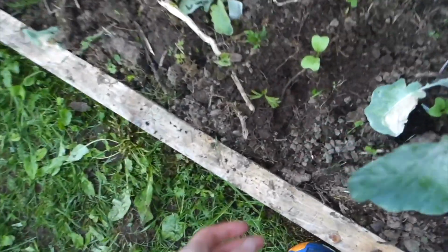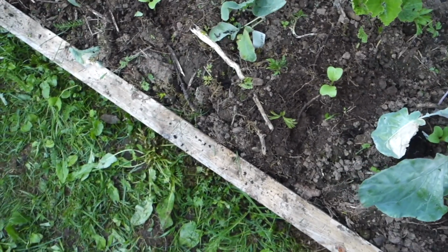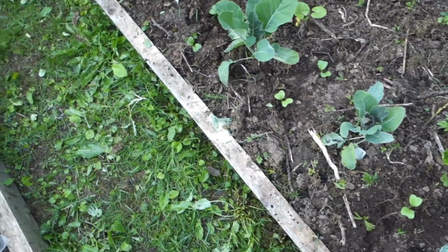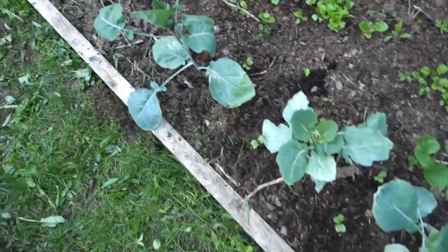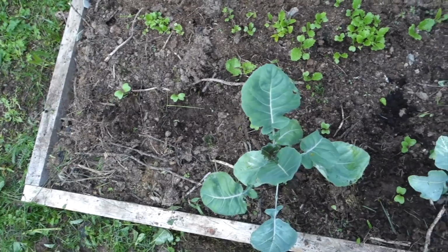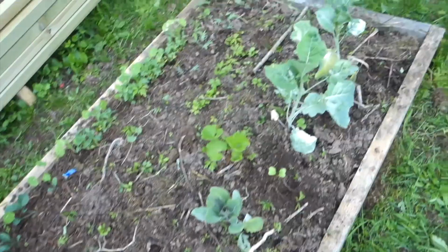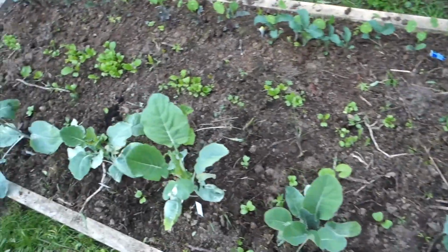And then these are daikon radishes. They get really long. I'm growing them mainly to improve the soil, so I might not even eat them. I might just let them be and rot and become compost in the soil. We'll see. Maybe eat some and let some stay.